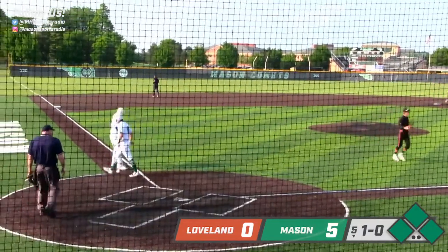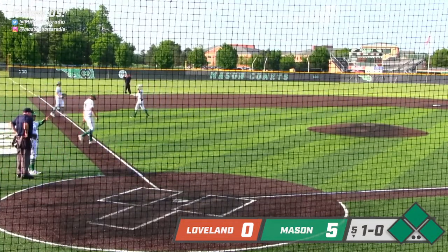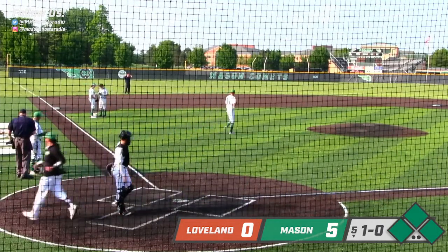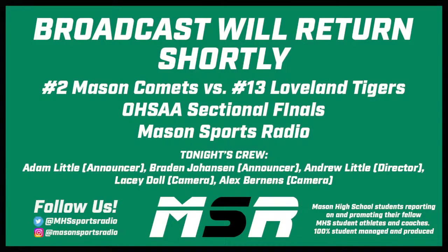Yeah, Loveland able to recover with only one run given up, but it could have been a lot scarier as the Comets head into the top of the sixth inning, leaving 3 runners on, but they extend their lead to 5. So we'll be back with you for the rest of the game here on Mason Sports Radio.